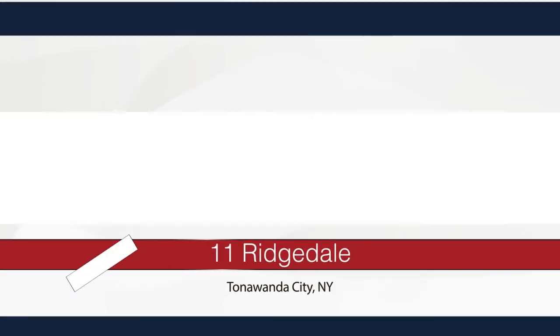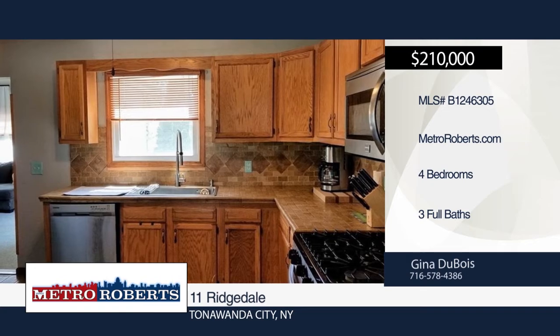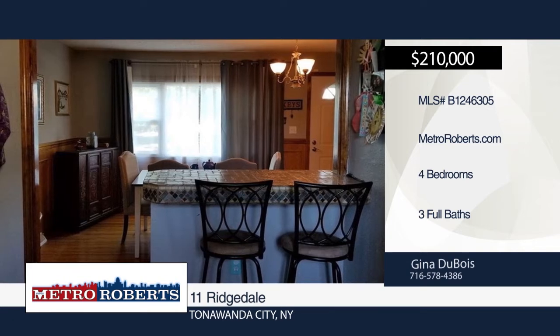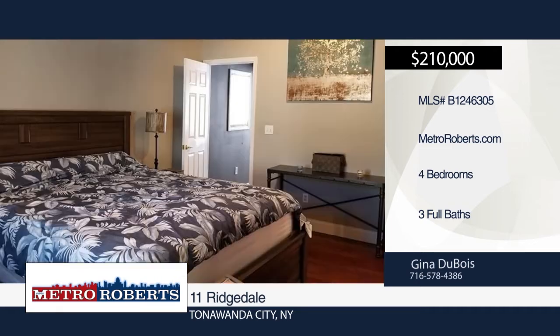Welcome to this beautiful 4-bedroom, 3-bath colonial with many updates that is move-in ready. The tiled kitchen has a wonderful tiled breakfast bar, formal dining area, as well as a view into the great room. The upstairs master bedroom boasts a massive walk-in closet, full bath with tub and shower. Downstairs, you'll find a full bath, bedroom, and a private office lined with gleaming woodwork and a large coat closet.